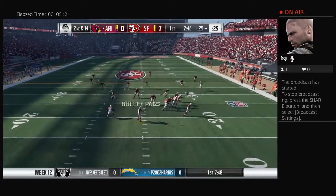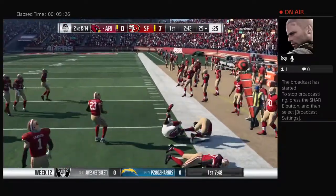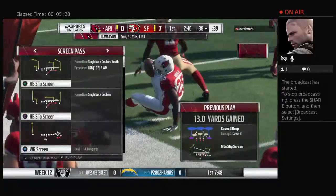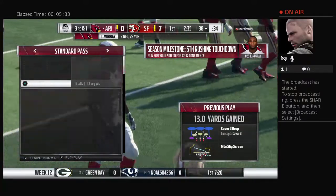Here's Watson now on second down, going with a screen for Murray. And he'll be brought down shy of the 40 at the 38-yard line. A good pickup there, 13 yards as they get closer for third down.